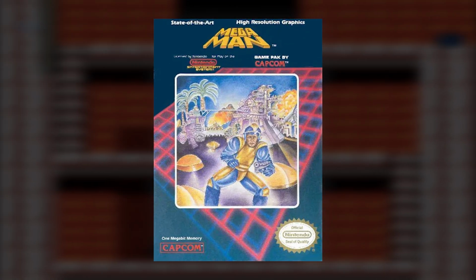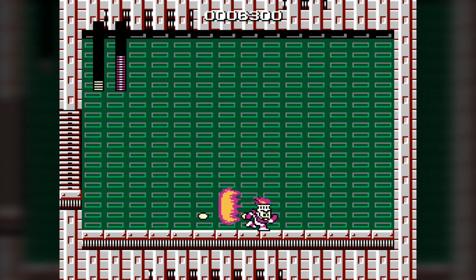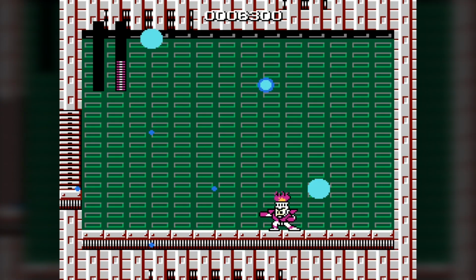Oh, the artist behind this Mega Man game put a lot of effort into this illustration. That's how you know it's gotta be good. How are you even supposed to dodge that?